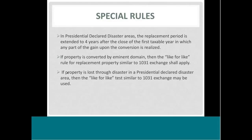If property is lost through disaster in a presidentially declared disaster area, then the like-for-like test similar to a 1031 exchange may be used. Now, earlier I said for a single-family residence, you can only exchange it for a single-family residence. That is true because you can't do a single-family residence held for primary residence and then exchange it for an apartment complex. You can't do that.